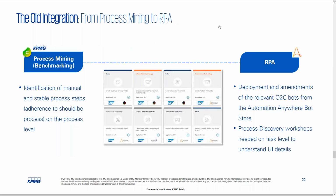Next slide. Yeah, so this is how the integration between process mining and RPA looked until recently. So you use process mining for benchmarking. No, you saw that in the RPA Scout. For example, you would have looked at the company codes, let's say the Netherlands, Canada, and Brazil, and you would have identified that in Brazil, you had very manual and stable processes with a low automation rate.